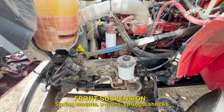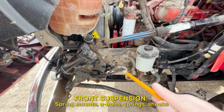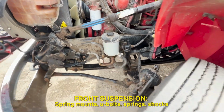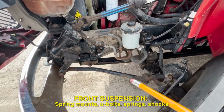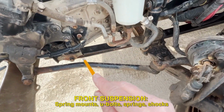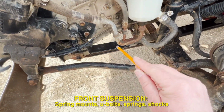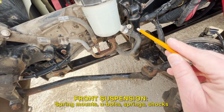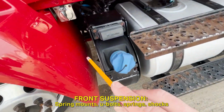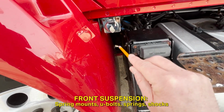And now we could choose to move on to the suspension and work our way out, or we can start from the tire and work our way in. I'm just going to start with the suspension since it's open and exposed here. So I'll just start right here. This is my spring mount right here. I have some springs. I got U-bolts. I got a shock. And I'm going to follow those springs all the way to the back here. I mentioned that there's some springs right here as well. Spring mounts and springs.